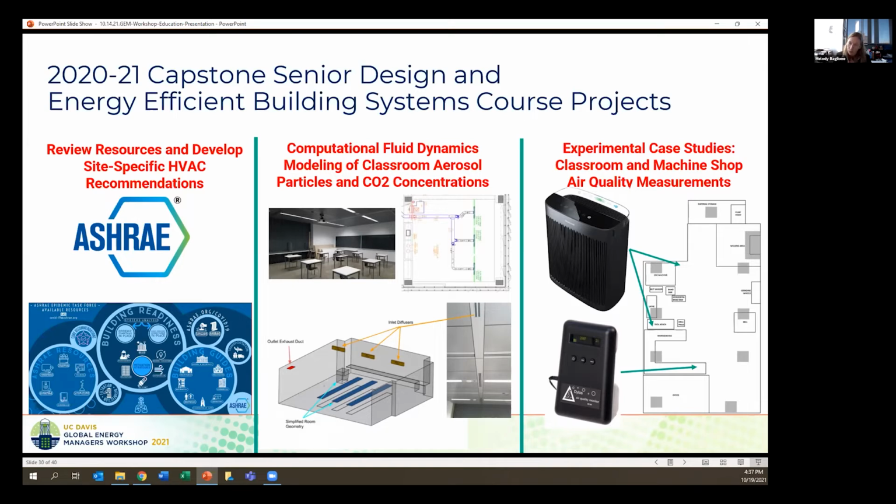So first and foremost, we reviewed the resources that were available online from ASHRAE, and we began to try to develop site-specific HVAC recommendations. Projects also included developing computational fluid dynamics models of classrooms, including aerosol particles and CO2 concentrations, and experimental case studies of classrooms and machine shop of air quality measurements.